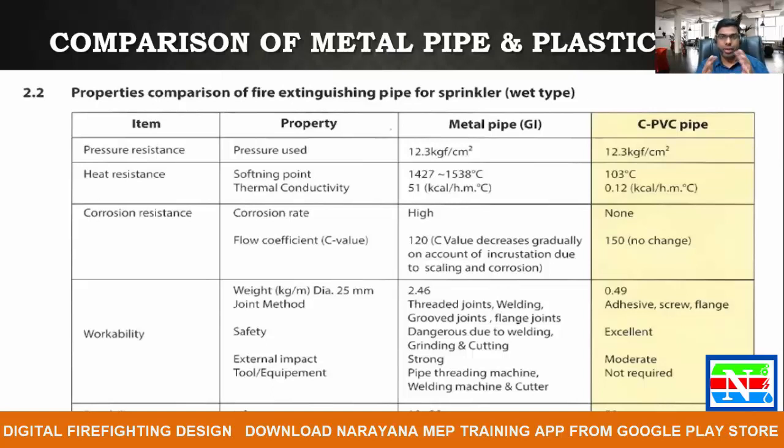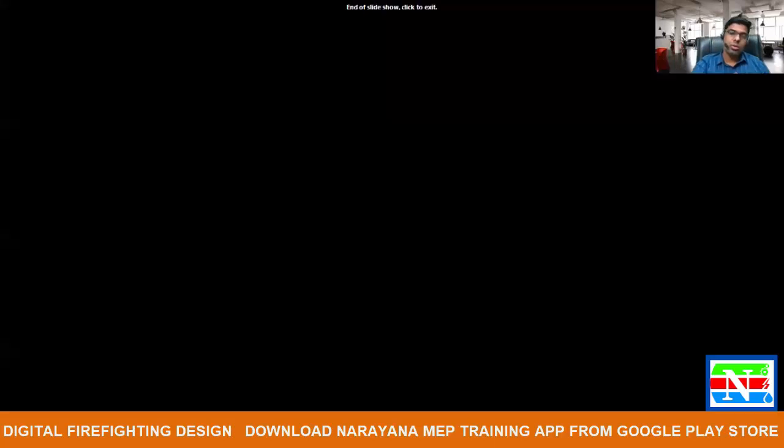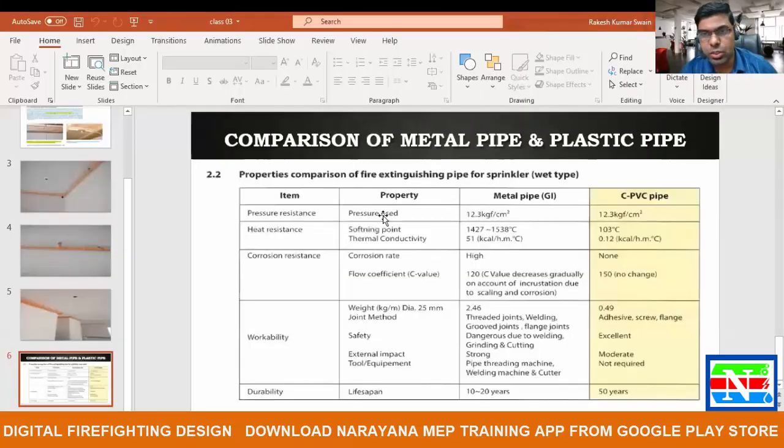For metal pipe, you require a trained fitter or welder to operate the fitting procedure, whereas for CPVC pipe you don't require any trained person. Semi-skilled labor can also do it. Then durability, the lifespan of the particular pipe: for metal pipe it is 20 years max, whereas for CPVC pipe it is 50 years. So there are a lot of benefits in CPVC pipes. Those are the basic differences in the comparison of metal pipe and CPVC pipe.